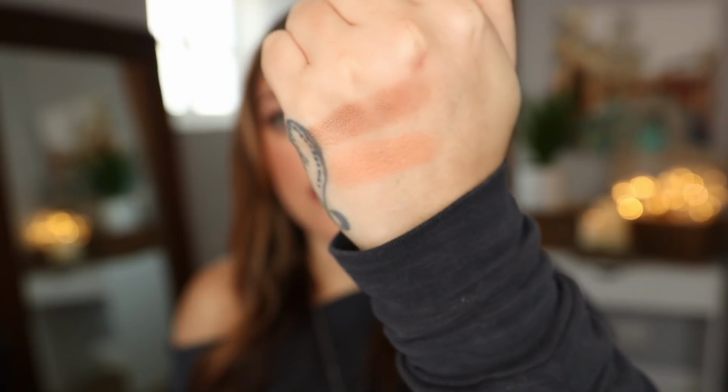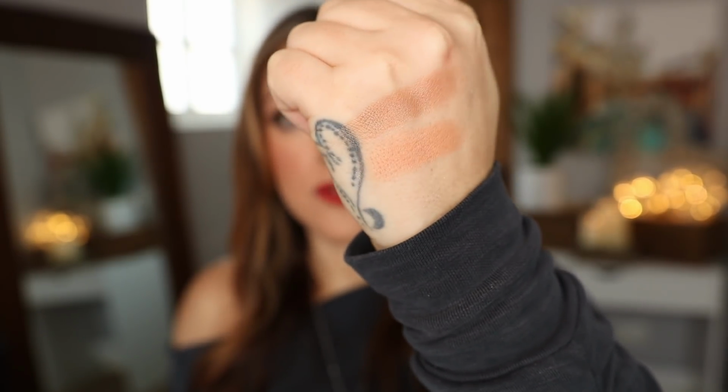If you have a deeper skin tone, this will just be a gorgeous highlight on you. If you have a more medium skin tone, or lighter, this is going to be the prettiest soft peachy orange glowing from the gods blush. It's just gorgeous. You see the glow on that bronzer?